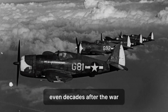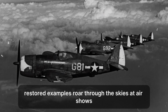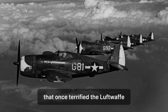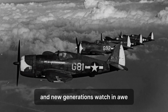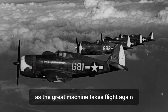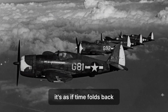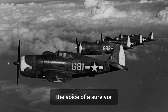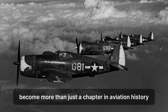Even decades after the war, the P-47's thunder continues to echo. Restored examples roar through the skies at air shows, their engines still thundering with the same defiant growl that once terrified the Luftwaffe. Veterans and historians gather to honor its achievements, and new generations watch in awe as the great machine takes flight again. When that radial engine roars to life, it's as if time folds back. The laughter of skeptics is drowned out by the sound of pure power, the voice of a survivor that refuses to fade into history.